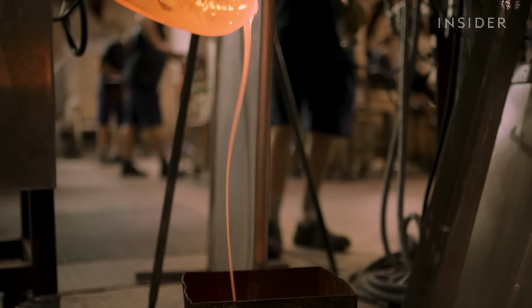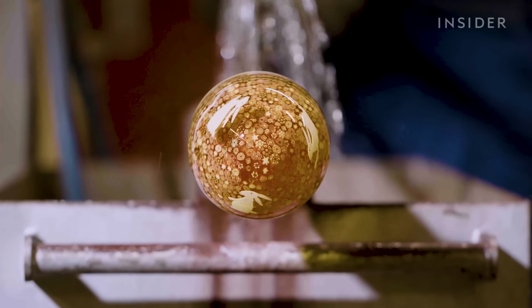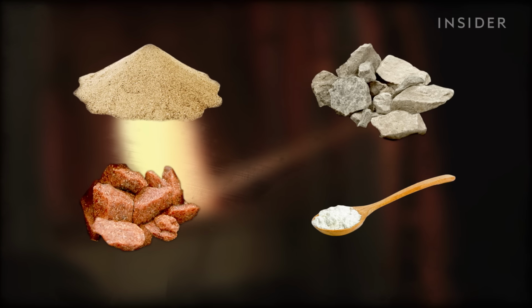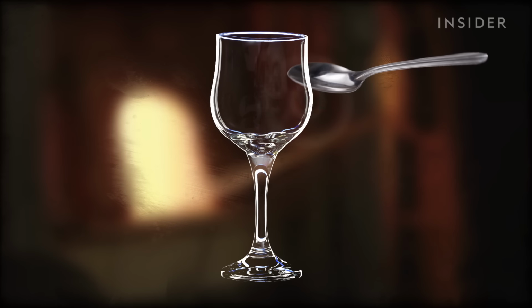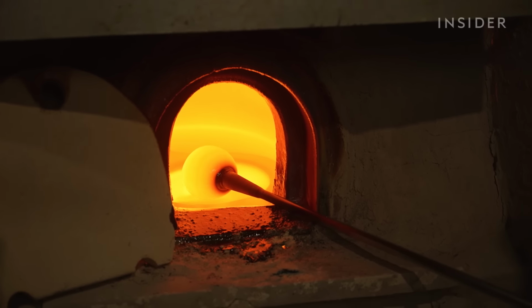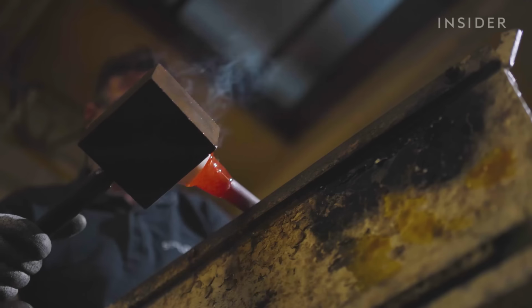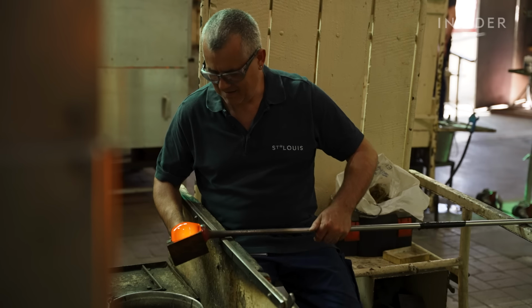Fewer than 10 people know the exact recipe for Saint Louis crystal. Most of the ingredients are the same used to make glass: sand, limestone, potassium carbonate, and sodium carbonate. Lead is what makes crystal clearer, stronger, and easier to carve. It all starts with a molten mix that burns at 1,450 degrees Celsius inside this furnace. Artisans have no more than 2 minutes to shape a piece before it hardens.